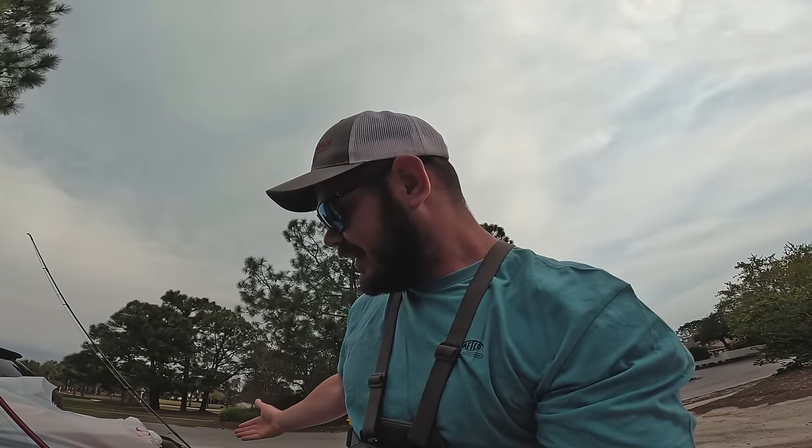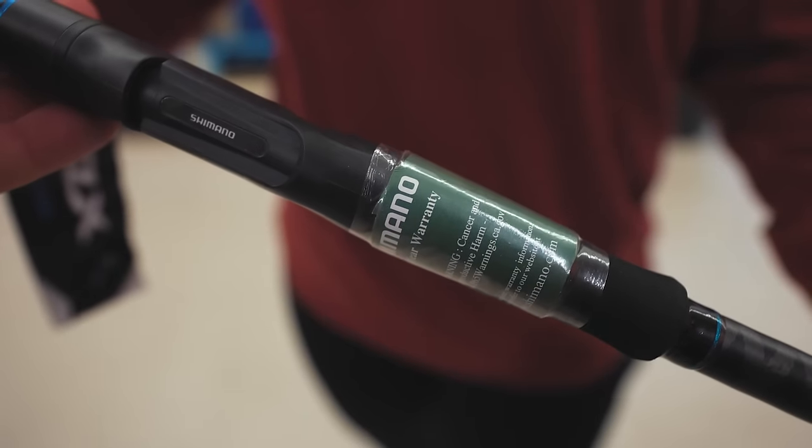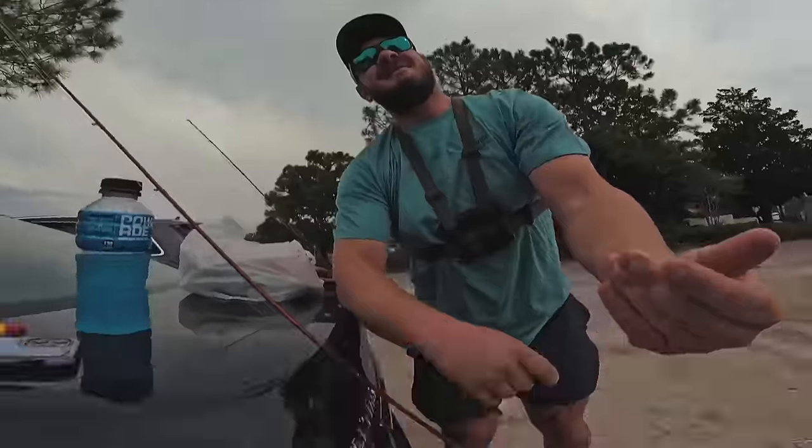So I've always got a backup rod with me. It's a Shimano rod, and Shimano has good warranties. Now, the rod came from a discount store, but it has a tag on the rod that still says there's like a one-year warranty. So I'm going to try to get in touch with Shimano to see if they'll still cover that. I think they will. I'm pretty sure they will. But I was very excited to use that rod, and today, unfortunately, I can't.